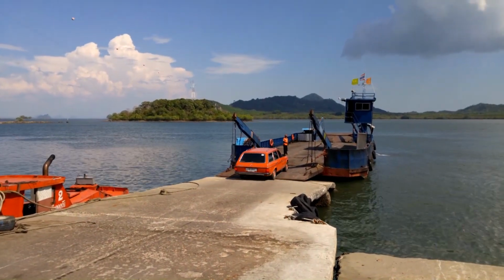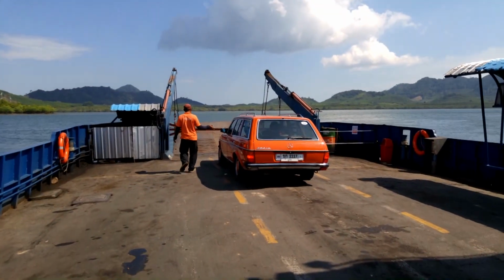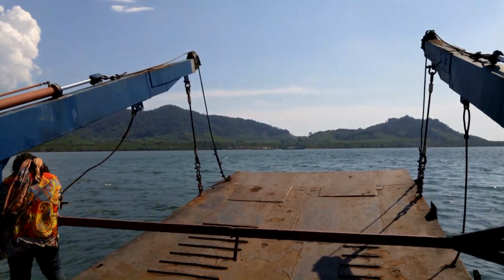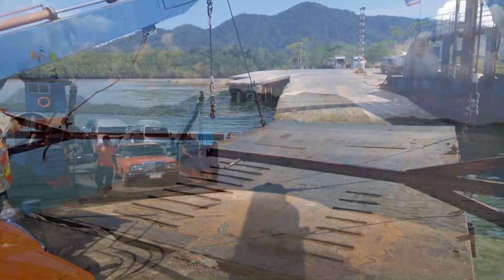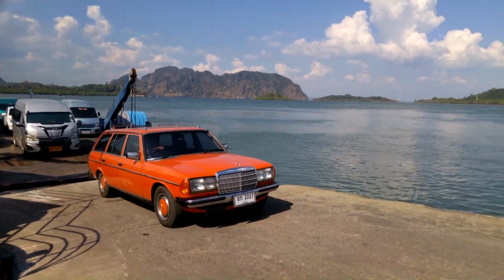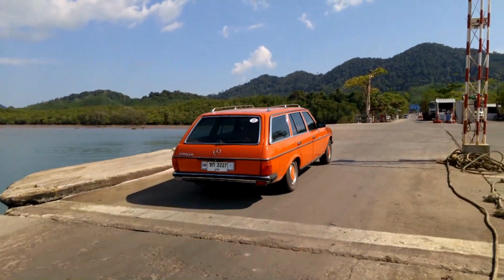It's just a very short ride of 15 minutes and it's just 100 baht for the car and 10 baht per person, so we paid less than $4 in total. From the pier it was then just a short ride to our Airbnb apartment. That was enough for this day. Exploring the island was on the schedule for the following day.